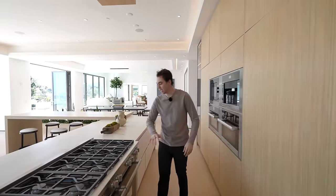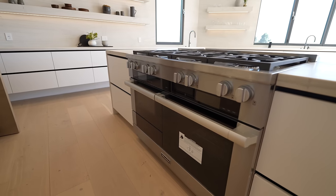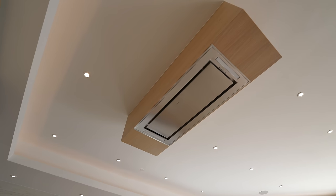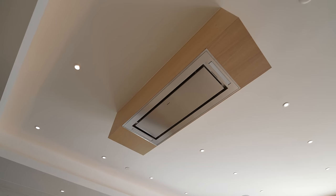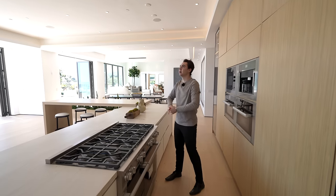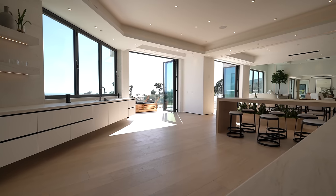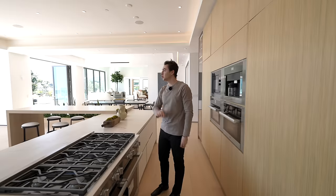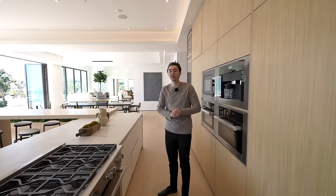To my right, 8-burner gas stovetop with the double oven setup situated below that. And if you take a look up above, you actually have your mounted Wolf hood with the wooden details above that. It's so high above the stovetop, you almost forget that it's there. It, of course, makes it easier to enjoy this open concept space, and it doesn't obstruct your views whatsoever of the ocean down there in the distance, which is, of course, great to have.